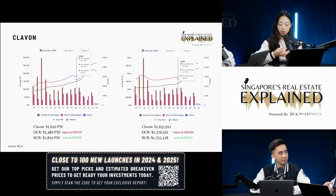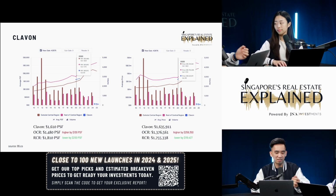So I think it just goes to show, if this happens one time, maybe you're a bit wary whether it's a one-time-off or not. But if it happens for Clementi Canopy, Clavon, and Park Clementi's, which we will look at later, you realize that every single time, the Clementi area is deemed a slightly better location in our OCR and people are willing to pay. And when people are willing to pay during launch, when it comes to resale, they're also willing to pay. That's why indeed, a lot of them are very, very healthy profit-wise also. Yes, so it's in between OCR and RCR to some extent.